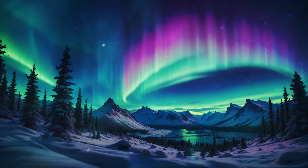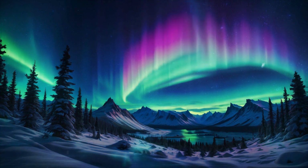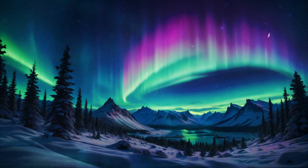Named after the Roman goddess of dawn, Aurora, and the Greek name for the north wind, Boreas, the Northern Lights paint the night sky with brilliant hues of green, pink, red, and violet.